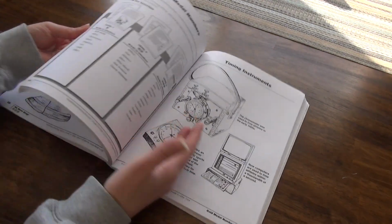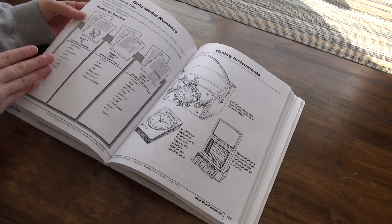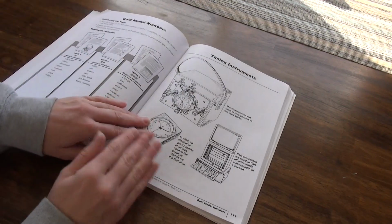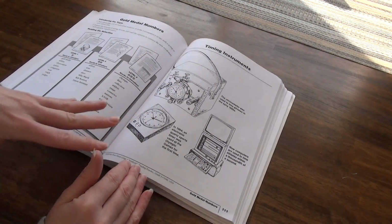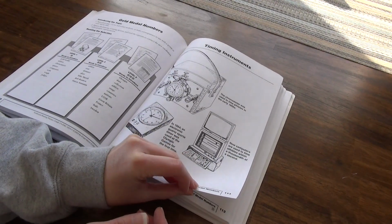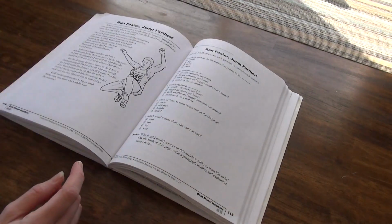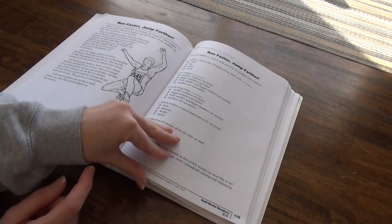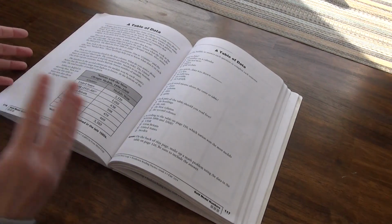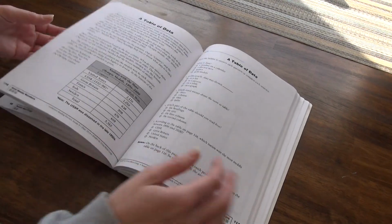So let's look at this one. Let's look at one more here. We've got the gold medal numbers. So we have our level 1, level 2, level 3, and then it has a picture of all the timing instruments that would have been used, or are used maybe. We have our level 1 reader, then we have our level 2 reader, and we have our level 3. So you can see it's much different depending on which level they are.